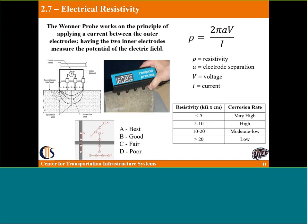When obtaining measurements for concrete, when we get low resistivity measurement, that indicates a high corrosive environment, and when we get high resistivity measurements, that indicates a low corrosive environment. And this is just basically the best way to place the probe when testing concrete, which is the furthest away from the reinforcement, to obtain better readings.